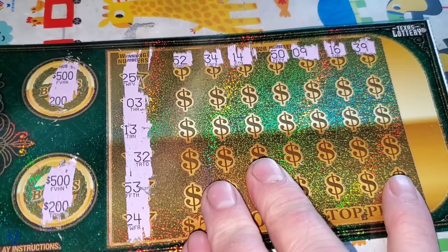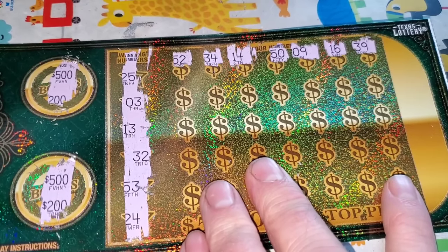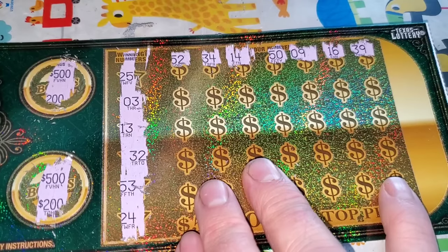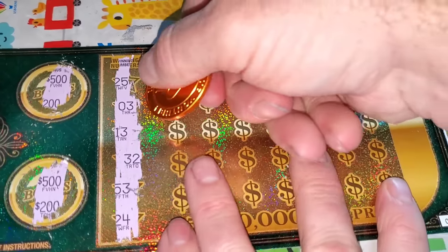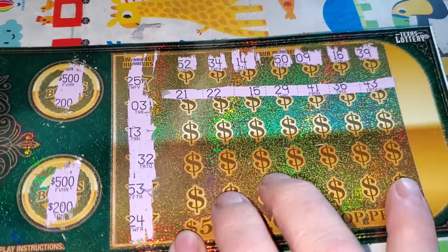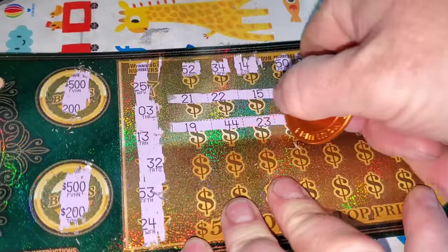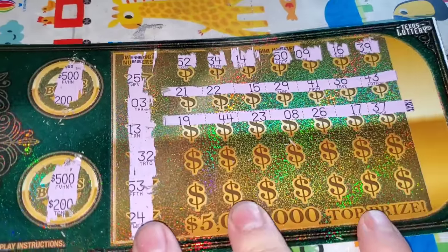$313, $24, $25, $32, $53. Sorry, distracted by the sirens. $313, $24, $25, $32, $53. Not looking good.